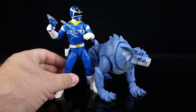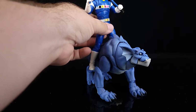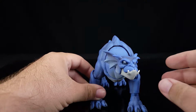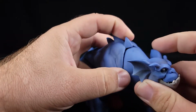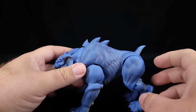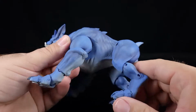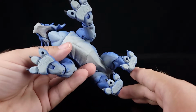Here he is next to a Blue Ranger, who could logistically actually could have a He-Man situation going on here. Either way, so there he is, looking very cute and cuddly and scaly at the same time. His neck situation is very strange. Painted almost completely, if not molded, in this base blue color, and then definitely a lot of shading going on, especially underneath all the light color shading. He's very much like a shark in that aspect.